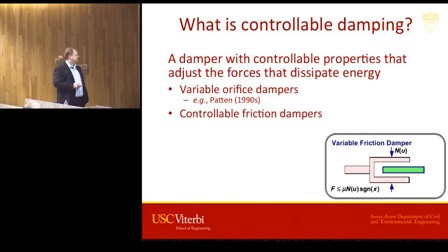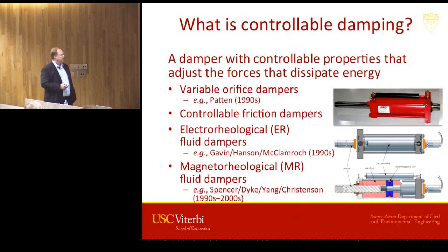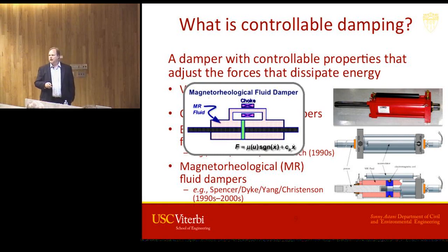And then starting somewhere in the 90s, electrorheological fluid dampers and magnetorheological fluid dampers were studied that eliminate a mechanical valve, and instead use an electromagnet to change the properties of these fluids in real time. So they change from something like a heavy motor oil into something like a semi-solid, and thereby change the force that's required to move this piston back and forth.